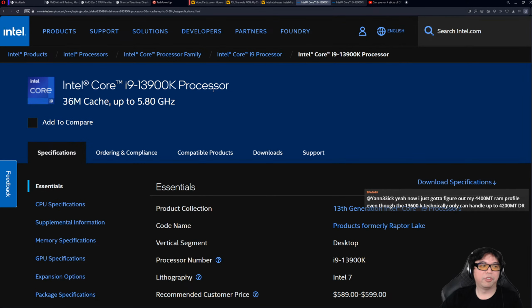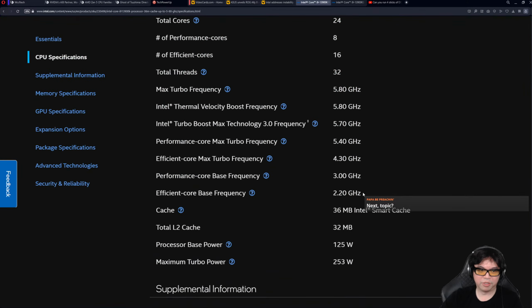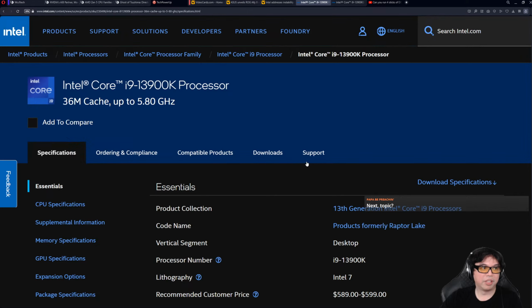Yeah, if you limit the power and you don't change anything with the current, you could still have too much voltage or too much current to the CPU, but because it doesn't boost for the same duration, it's probably going to be fine if you do the power limit. So anyway, let's move on to the next one here.